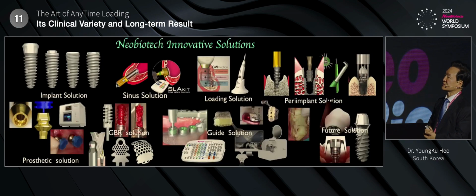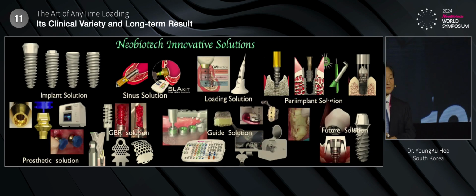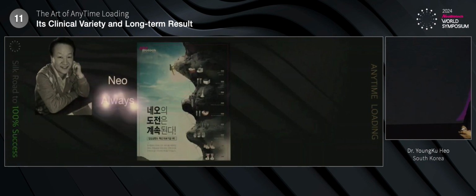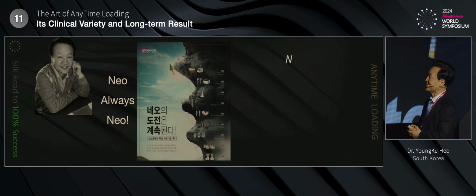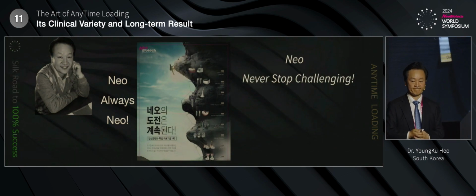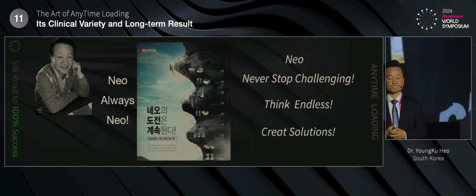So this is reference. That's how I lived so far. And you know, the results, and we have a lot of things like that. So Neo is always new, right? Never stop challenging and thinking endless. And create solutions.